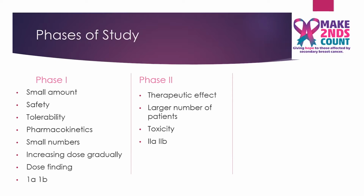Because obviously if this is a brand new drug coming through these phases, we have to be ready to anticipate everything. So we're looking for side effects to the treatment. We want to get to a dose, a therapeutic dose that will benefit our patients, but we need to keep them safe. And within that as well, we have phase 2A and phase 2B as we progress through that phase.